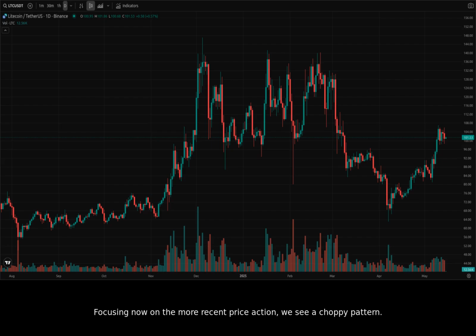Focusing now on the more recent price action, we see a choppy pattern. Since April 2025, LTCUSD has fluctuated significantly. Currently, Litecoin appears to be trading around the low 80s. Let's switch to the 1-hour chart to get a better idea of any short-term trends.